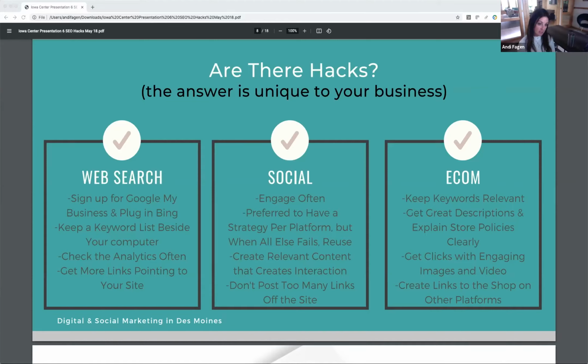The next point is a little bit controversial. It's always preferred and suggested to have a separate strategy per platform, because your visitors on one platform aren't necessarily the same visitors on another. So it's not always as easy as just copying and pasting it over to the other platform. But at the same time, when all else fails, you should reuse. You've already made the content, so just make sure that you can use it in different ways.